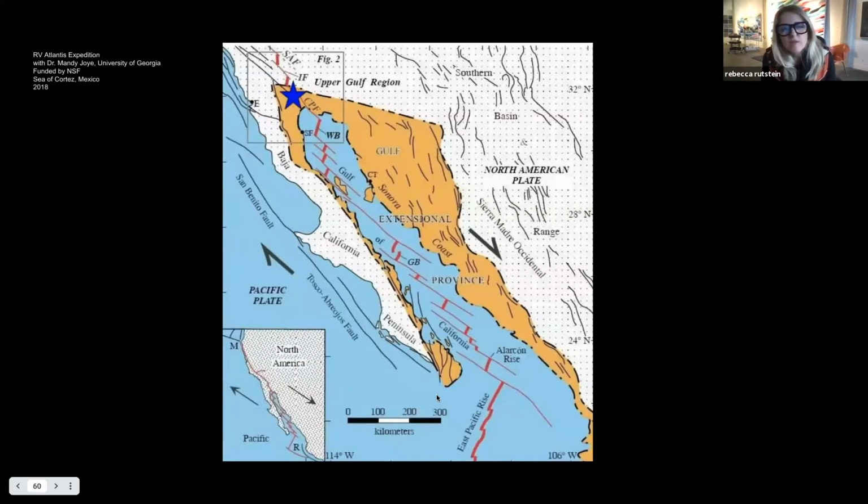And the other trip that I went on was with Mandy Joy at the University of Georgia. And this was in Guaymas Basin, which is here in the Sea of Cortez, or the Gulf of California. It's a really fascinating place to learn about life, like origins of life, really, because you see the red kind of jagged line is actually a spreading center. It's where 2 plates are separating.